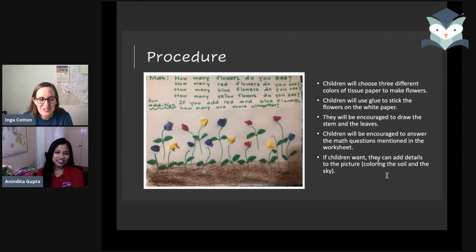Yeah, and I mean, it's just beautiful. Like the little flowers out of tissue paper, they look so delicate. And kids can make it their own. They can find their own way, whatever they think the flower should look like, right? Like you said, then they're not thinking, oh, I'm doing math. They're like, ooh, look at the flowers.